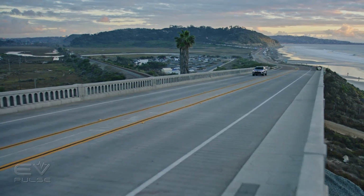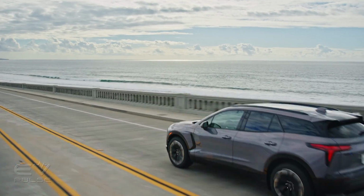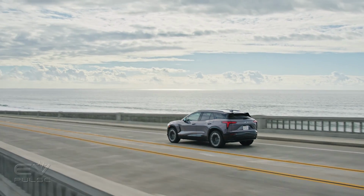And what's really interesting about Blazer is that it's kind of funny that you can get this car in front-wheel drive, all-wheel drive, or rear-wheel drive.